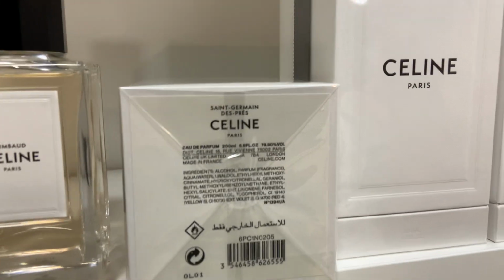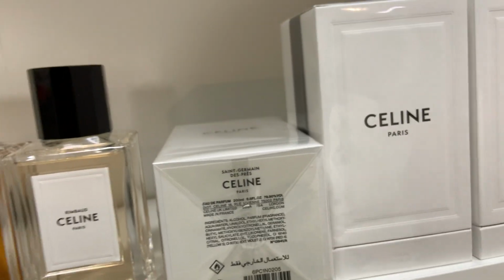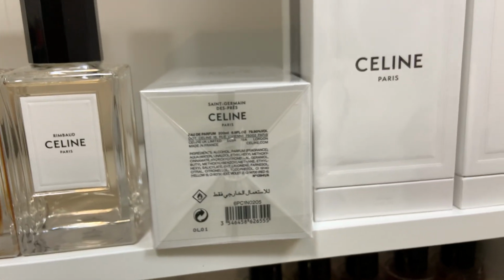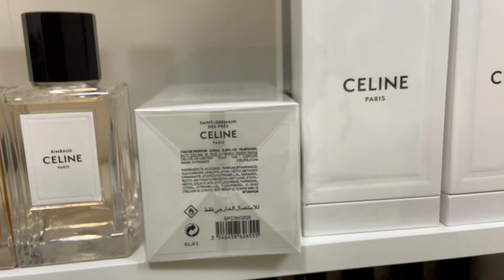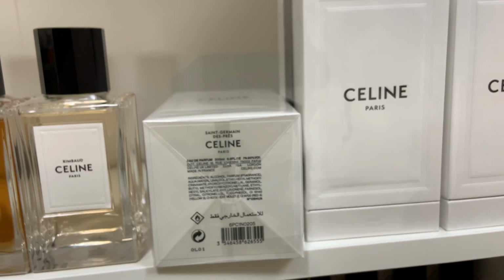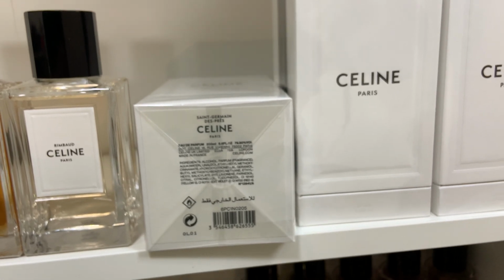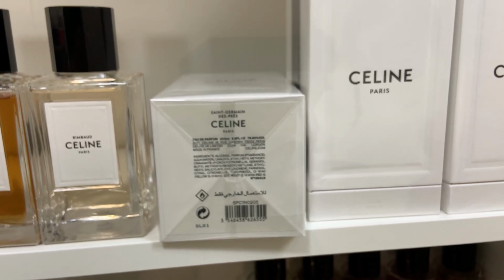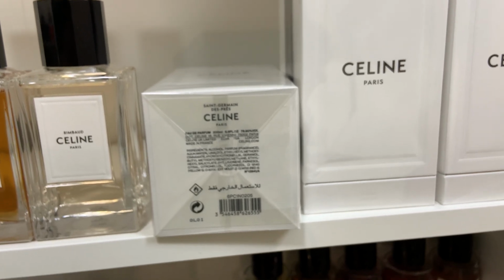And this is Saint Germain des Prés. And again, another powdery floral. This is gorgeous. We talked about Boy last week being heliotrope heavy. If you like heliotrope, if you love the butteriness of that along with almond, this is almost in the same class as Boy. I wouldn't consider this a fougère at all, and it doesn't smell like Boy, but it has that powdery softness, that creaminess.